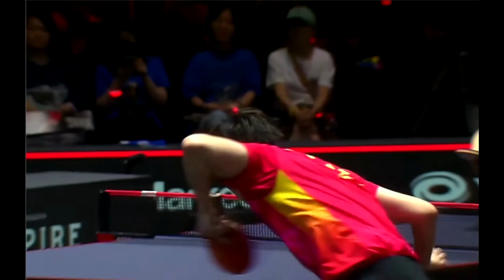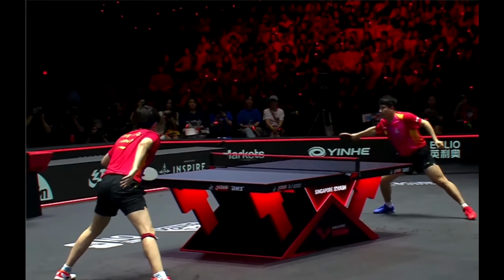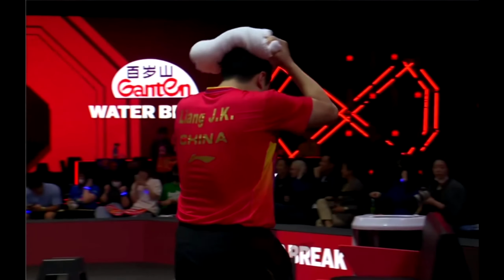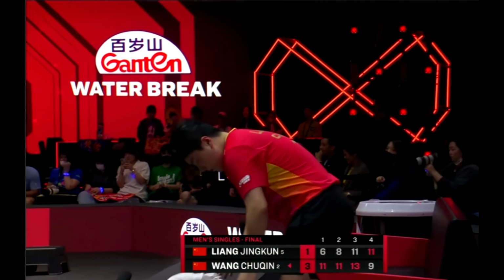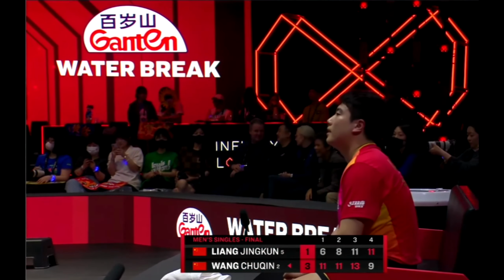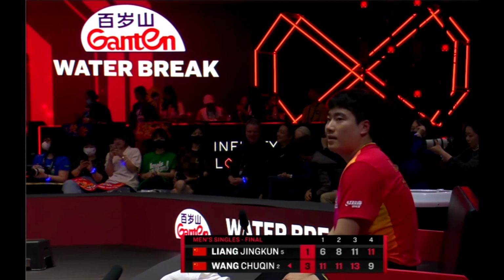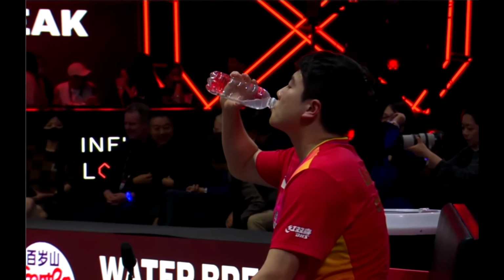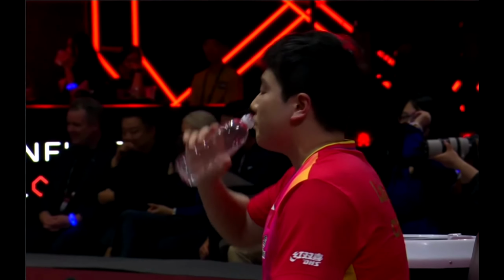So the head between the knees moment from earlier, well, there will be a breath of fresh air. His head can be a little bit higher now. Liang Jinkun takes a game 11-9 after a narrowly fought game number 3. So the match continues, game number 5 to follow with Liang Jinkun and Wang Chuqin.